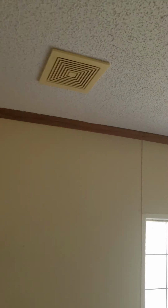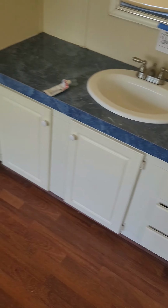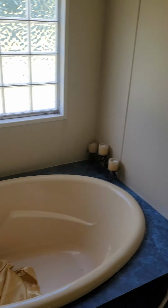Flooring in the bathroom is good. Again, no leaks in the ceiling. Stand-up shower. It's a really clean house. Really clean. All right.